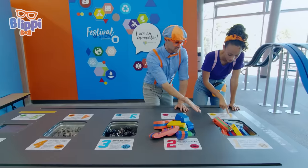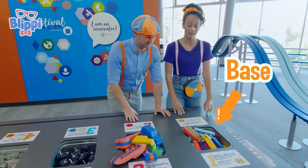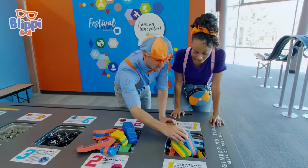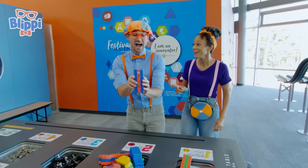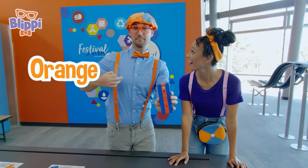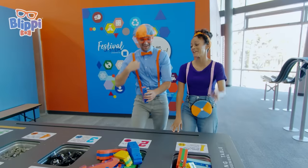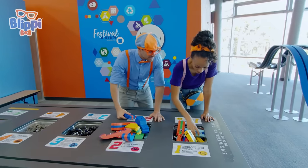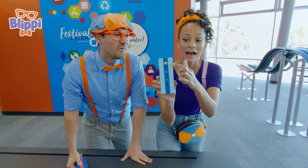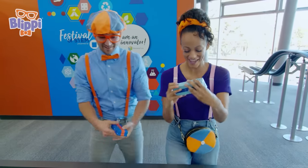Oh, okay. So the first step, we need to choose a chassis or a base. Yeah. Okay, what base are you going to use? Let's see. Yeah. A blue base with an orange stripe. Yeah, kind of like my blue shirt with an orange suspender. Whoa. That is a great choice for you, Blippi. What about you, Meekah? Oh, I really like this one with the two different color blues. See? A light blue and a dark blue stripe in the middle. Whoa, cool. Yeah, I like that.